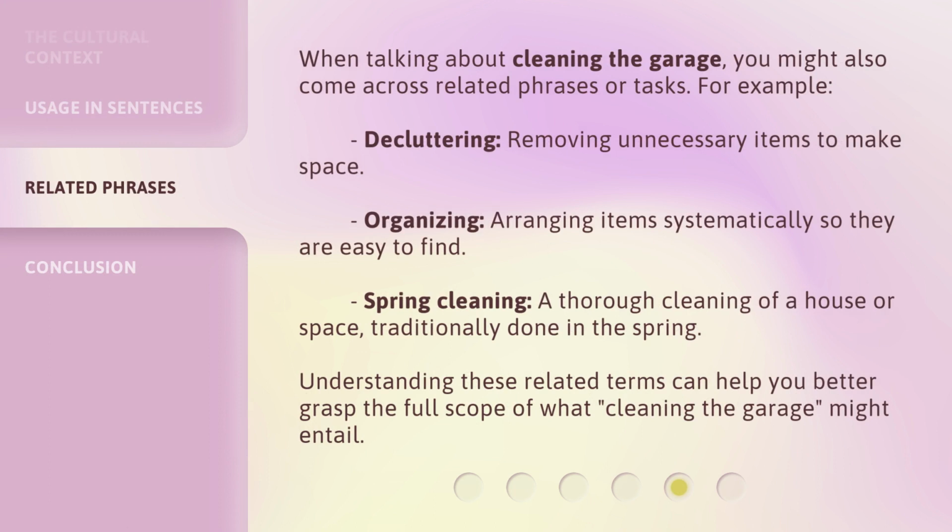When talking about cleaning the garage, you might also come across related phrases or tasks. For example, decluttering, removing unnecessary items to make space. Organizing, arranging items systematically so they are easy to find. Spring cleaning, a thorough cleaning of a house or space, traditionally done in the spring. Understanding these related terms can help you better grasp the full scope of what cleaning the garage might entail.